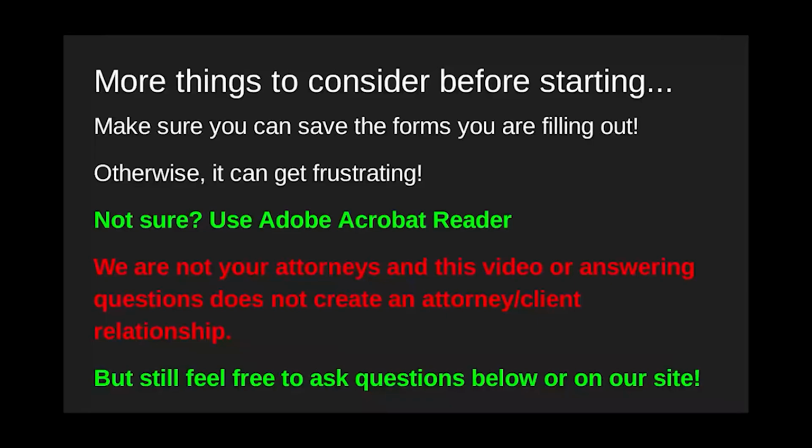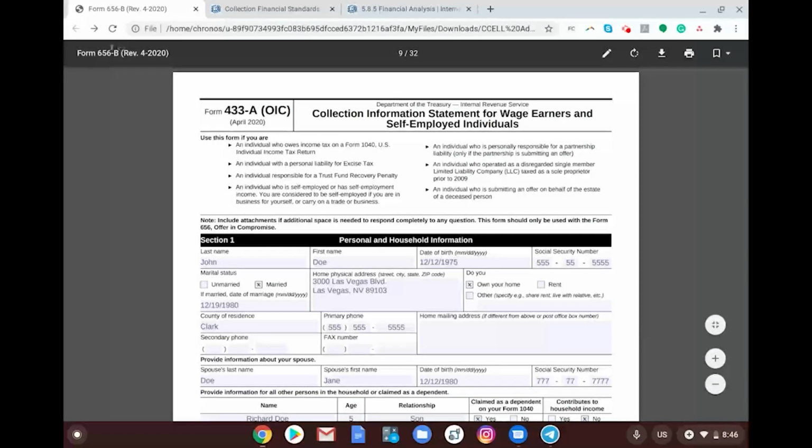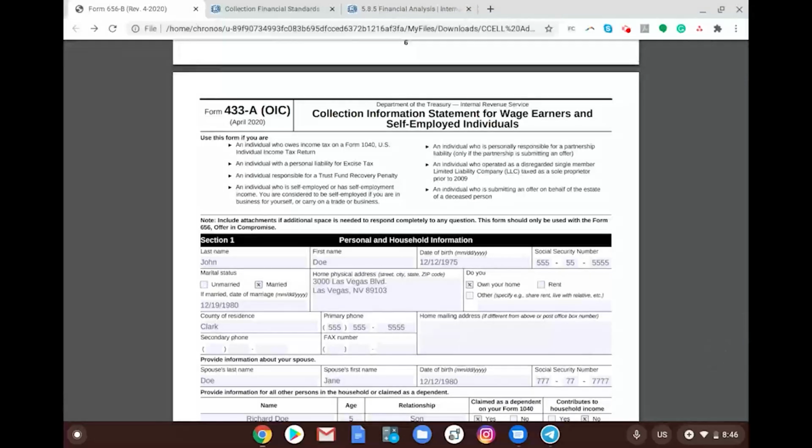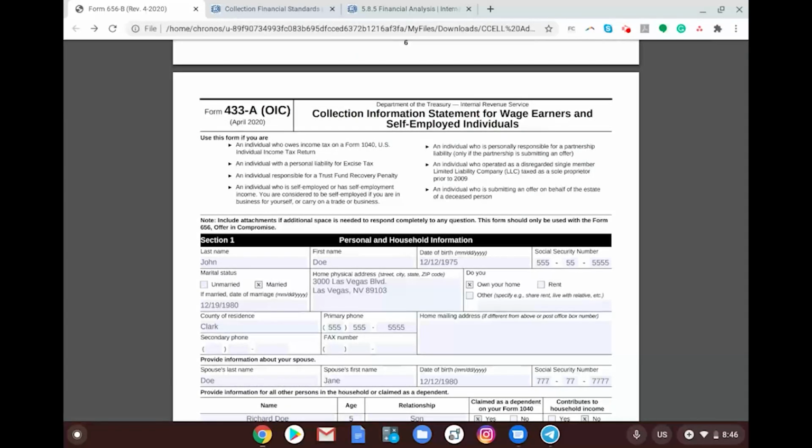So here we are on the forms, and this is coming from Form 656-B, Revision 4-2020, which is for April of 2020. And this form, the 433-A OIC, is for wage earners and self-employed individuals. So we're not doing the standard business offer in compromise in this guide. We'll have another video for that.